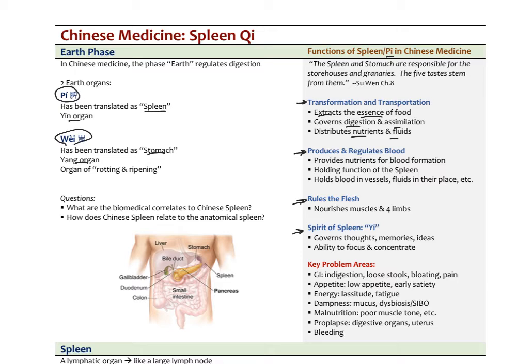So key problem areas of a deficiency or an imbalance in the P organ in Chinese medicine would be GI: indigestion, loose stools, bloating, pain, undigested food in the stool, low appetite, early satiety, poor energy, lassitude, fatigue, and dampness. That would be accumulation not just of physical mucus like in the lungs, but we can say an increase of the mucosal lining in the stomach and small intestine and the large intestine, and an overgrowth of bacteria there. And that's, of course, in the small intestine SIBO, and then in the large intestine, we still use the word dysbiosis. And then malnutrition will be another dysregulation of this organ system, poor muscle tone, etc. Prolapse of digestive organs and the uterus, and then bleeding, hemorrhaging, especially more petechial bleeding, that sort of thing.